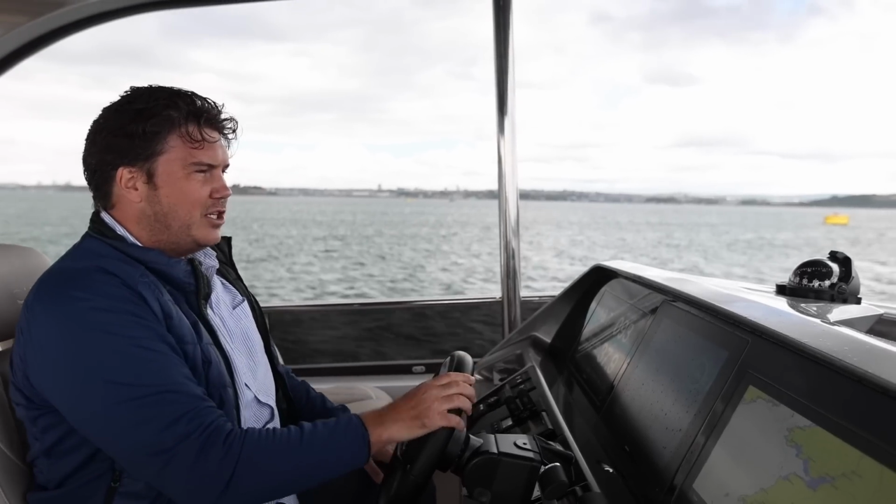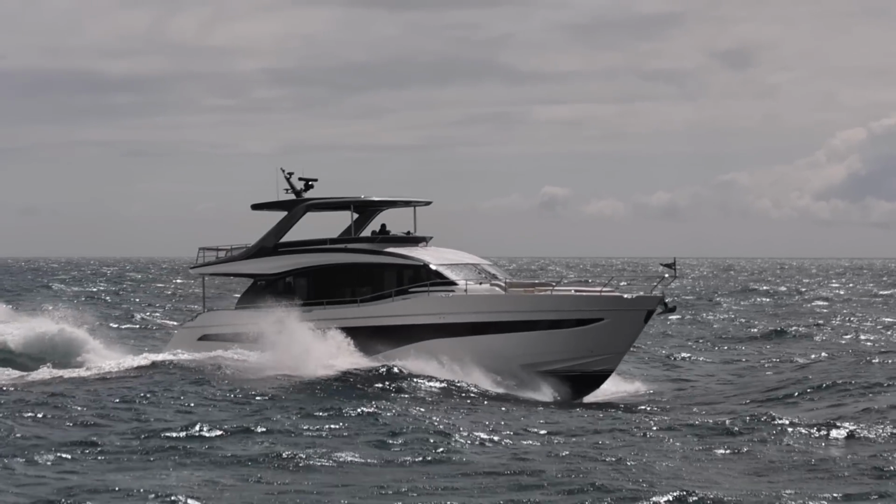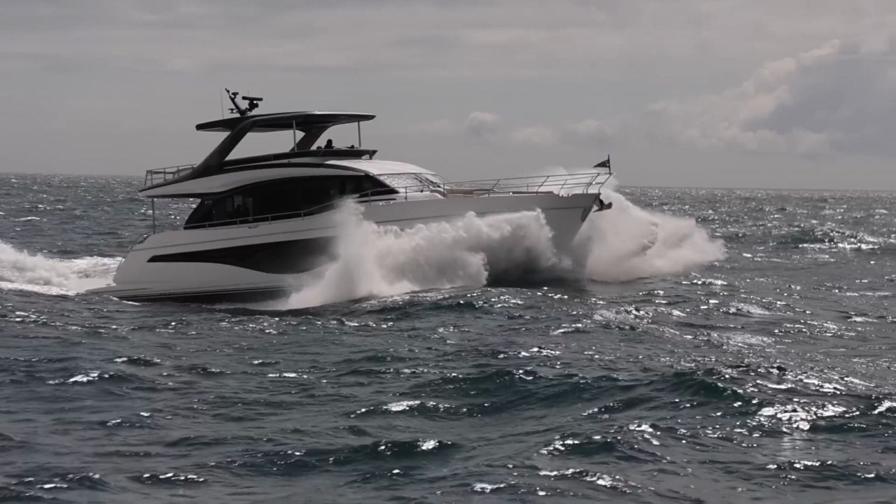You're into the yacht range here. This is the first rung on the ladder in Princess's yacht range, and the way it just solidly ploughs through the water gives you real confidence that if you do get caught in heavy weather when you're on a longer passage, the boat's going to handle it absolutely no problem.